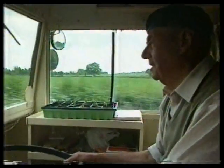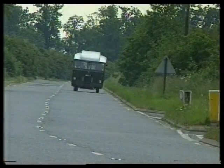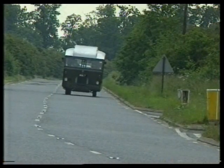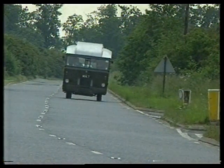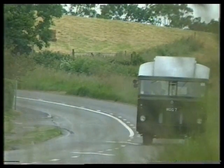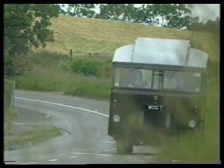We found it was very, very handy to be able to roll out of the driver's seat, crawl into the back, and kip down. What MOG7 lacks in speed, it makes up for in individuality. Like other historic caravans, it belongs to an age when roads were empty, machines were simple, and every journey was an adventure.